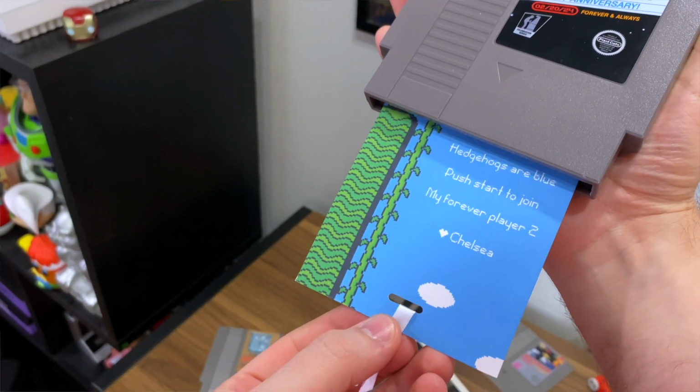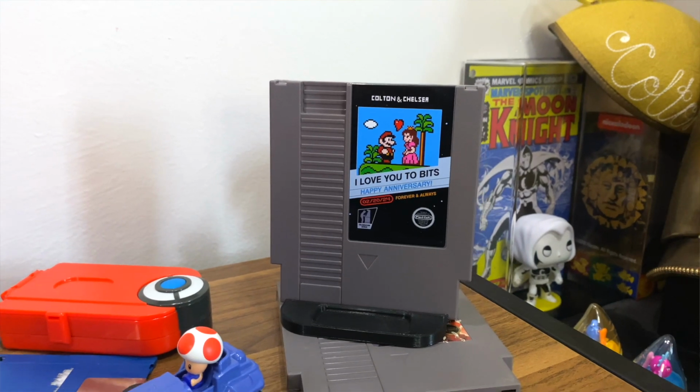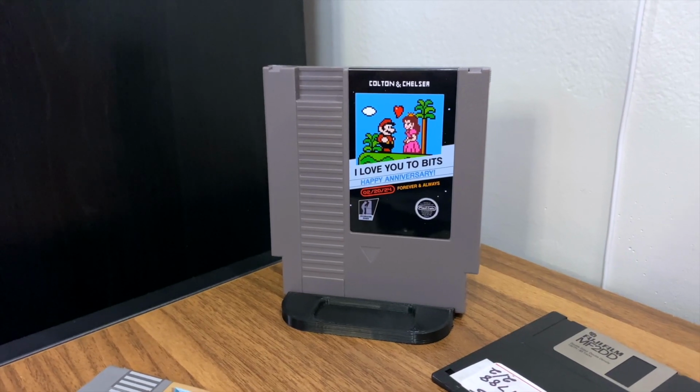But if you notice this tab at the bottom, if you pull that out, that's the customized message from your loved one. Like I said, this is another great repurposing idea, and definitely an idea to keep in mind for that retro gamer in your life. And it even comes with a little 3D printed stand to display it.